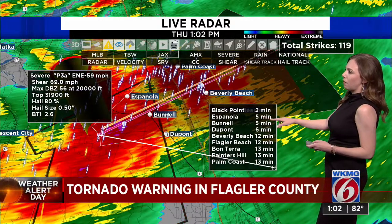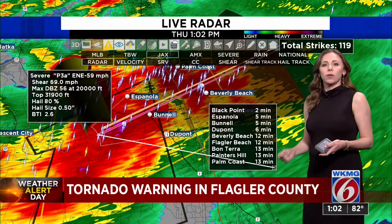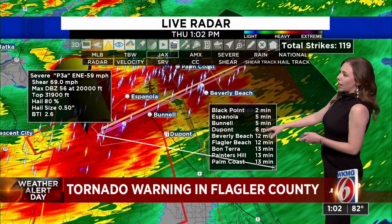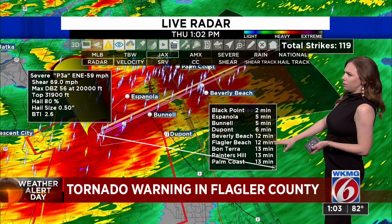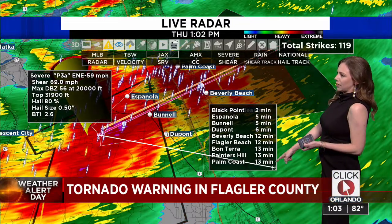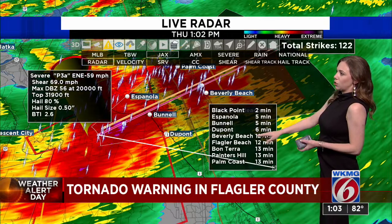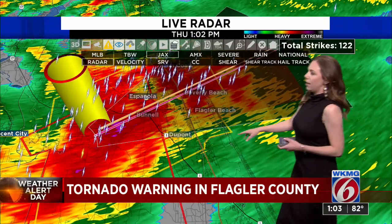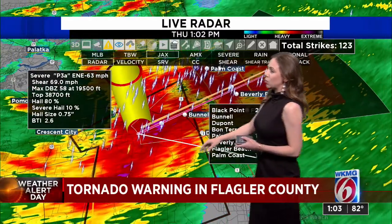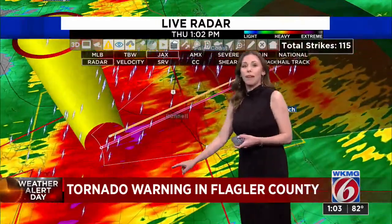But areas here, Espanola in about 5 minutes, Bunnell, that just updated, about 5 minutes. So this cell is really kicking up quick, and it's pacing itself pretty quick towards the east. Again, DuPont in about 6 minutes. Areas a little further towards the coast, we're crossing over 95. It looks like areas like Palm Coast will be in about 13 minutes, about 12 minutes there in Beverly Beach, Flagler Beach as well. So that's the timing, and it's one of those things that we continue to watch. In St. Augustine, at least that tornado that we were concerned about in St. Augustine, that was actually confirmed because of the signatures.